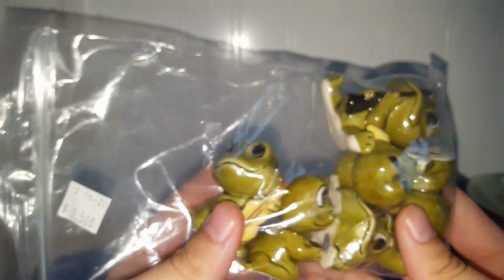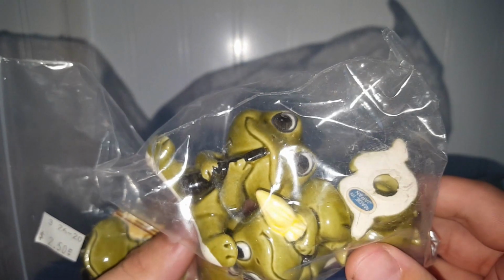Now these are my favorites, I think, and that's why I decided to share them last. It was $2.50. They look like the Sears and Roebuck frog, and I just recently found out that he has a name, but for the life of me, I can't remember what it is. I'll link it here once I upload and edit the video. But yeah, I really like these guys.